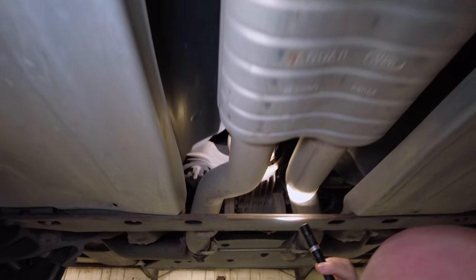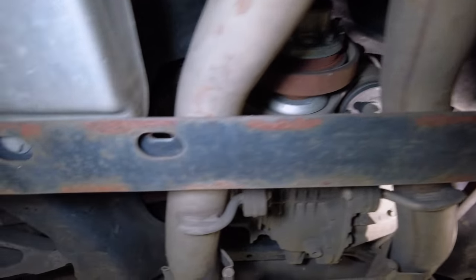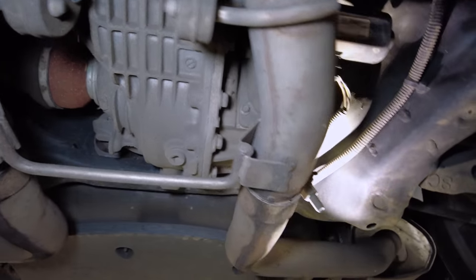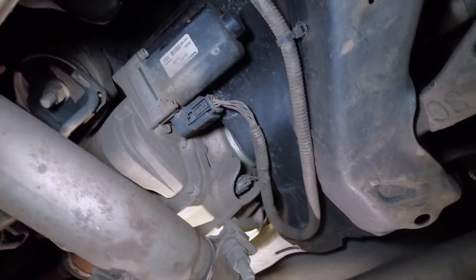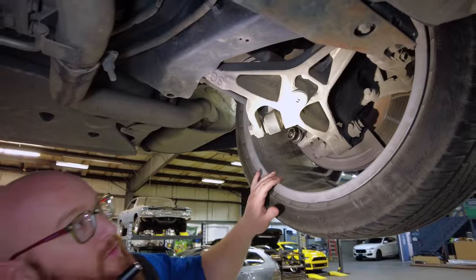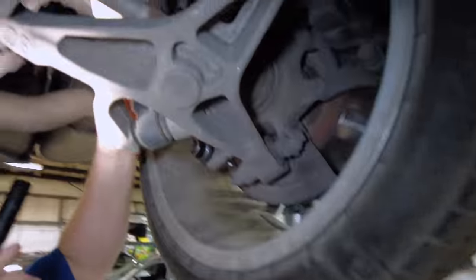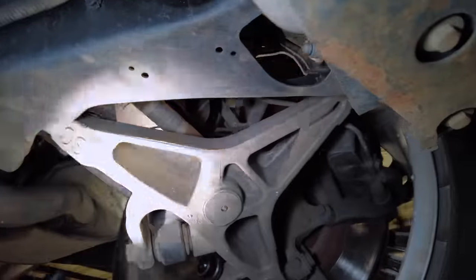Another CV joint back here. And there's our big differential. This has some sort of electronic motor on the side of it. It must possibly be a locking differential, something like that going on. You can see there, it's an actuator. Here's a wheel installed, and brakes are about 60% there. They look good. We have an air strut in the back. It's in good shape. There's a ride height sensor.